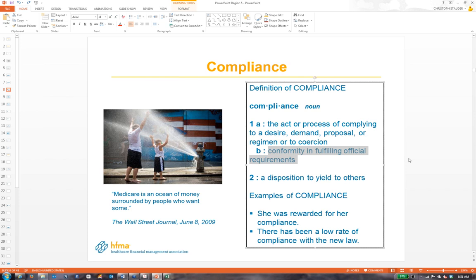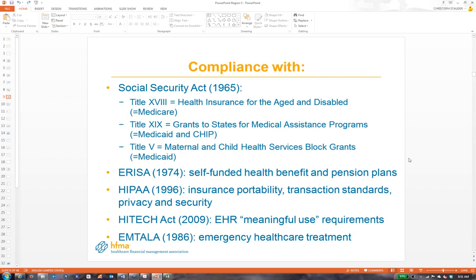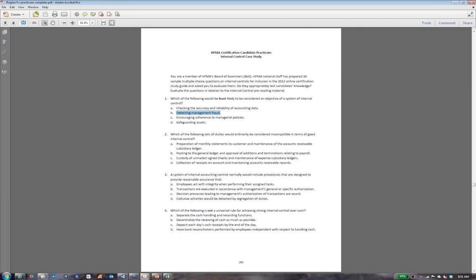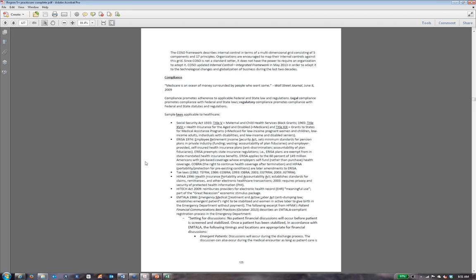This very first question is an interesting one. Which of the following would be least likely to be considered an objective of a system of internal control? The answer is this one right here, B. You might very easily be drawn exactly to that answer and say that that's the right answer. Why is it not? Aside from the merits of the question, just look at the definitions of the others: checking the accuracy and reliability of accounting data, that was one of our four objectives of internal control; encouraging the adherence to managerial policies, you'll remember seeing that; and safeguarding of assets is also one of the four. So that kind of leaves this one out in the cold.